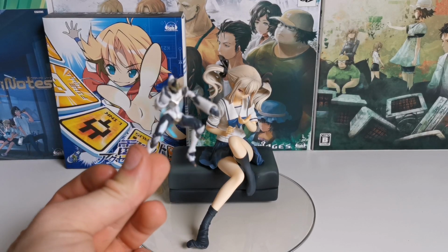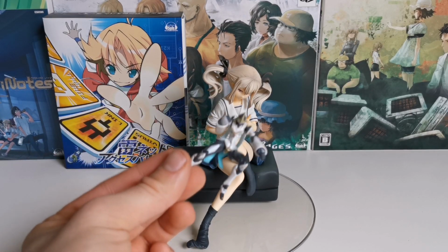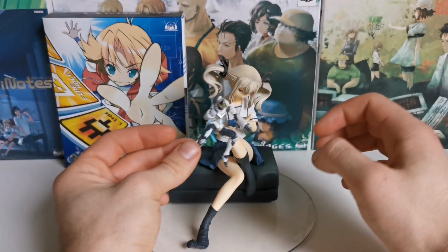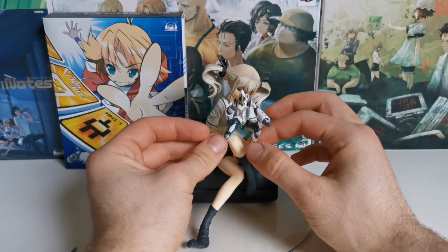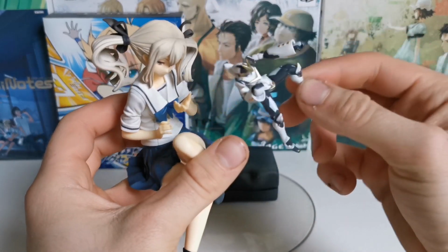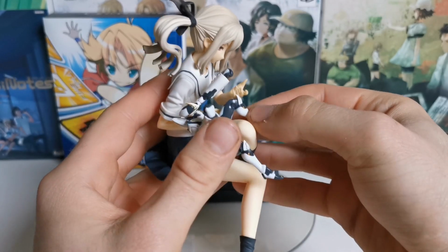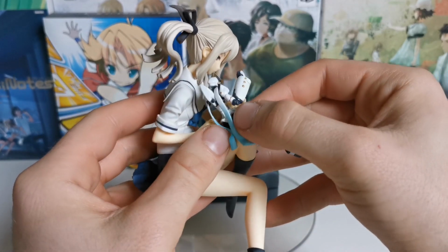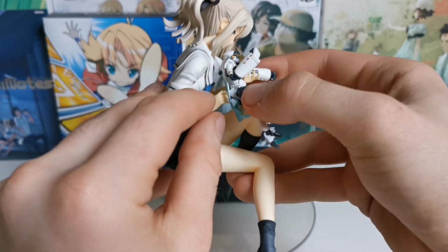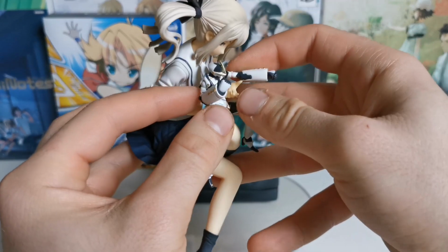We have this little guy who is supposed to go in her hands. But if I try, I'm not really able to get him in there, because he goes in between the hands and on the leg. But if I try to do that, I don't want to push too hard, you know what I mean? But he really doesn't fit.